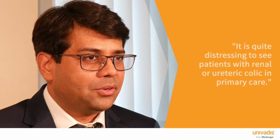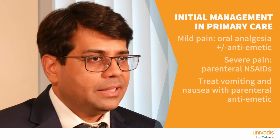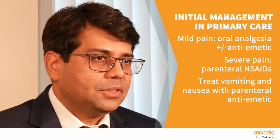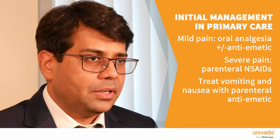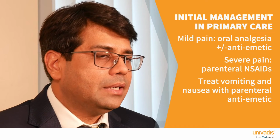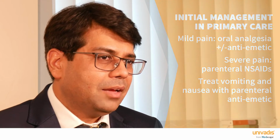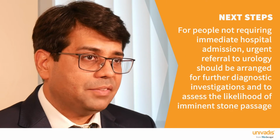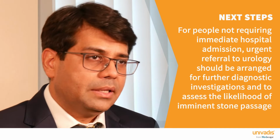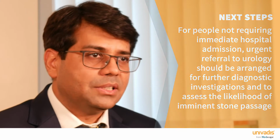It is quite distressing to see patients with renal and ureteric colic in primary care. The initial management is to provide them with NSAIDs, which will be like intramuscular diclofenac or per rectal diclofenac. They may also need an intramuscular antiemetic like metoclopramide. If the pain is controlled, then I would send them home with some baseline investigations, which include their kidney function test, their serum calcium, and organize an urgent CT scan.